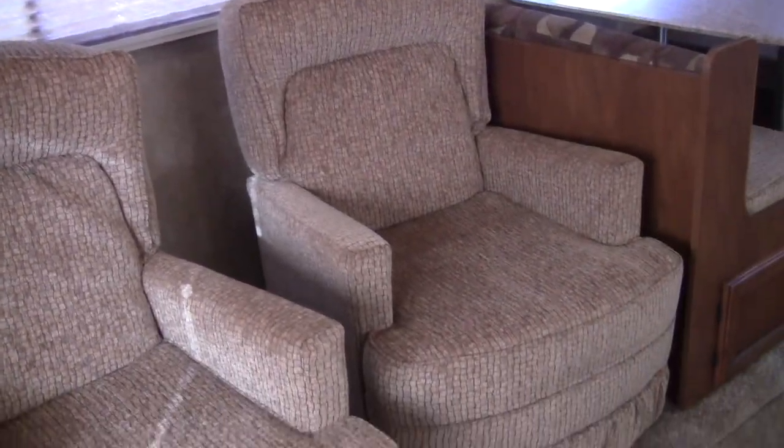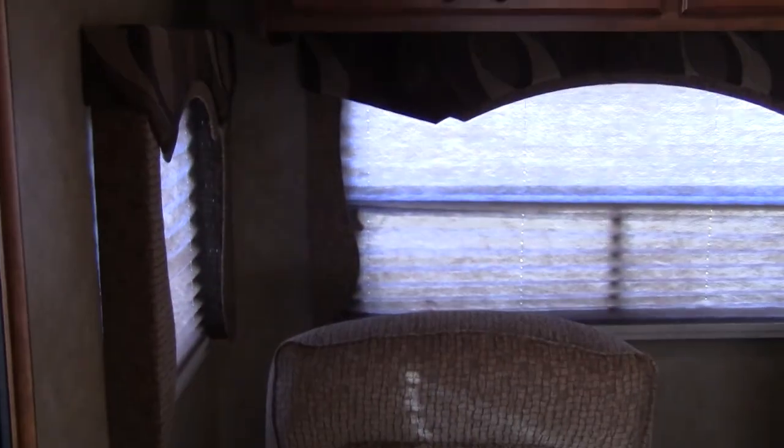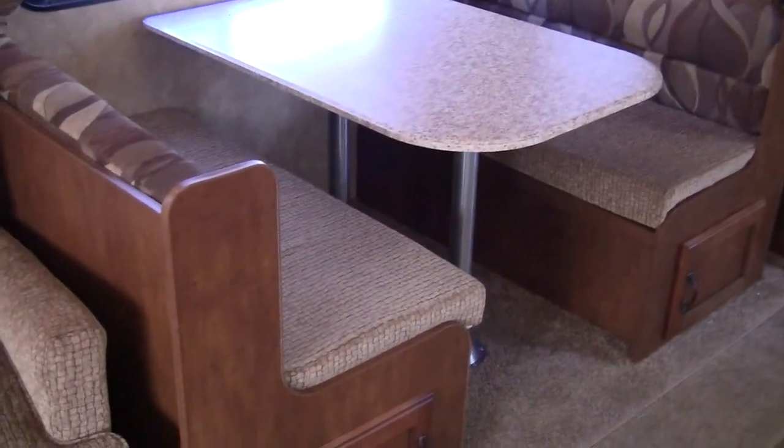Lots of windows. Nice rocker chairs. Booth dinette, sleeps two.